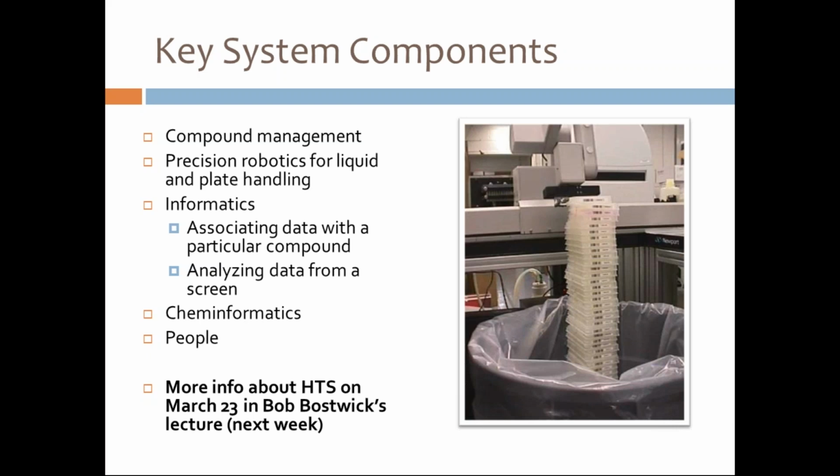Bob Bostwick is the director of high-throughput screening at Southern Research, and he will give a lecture next week on March 23rd on high-throughput screens. And he has videos and things like that.